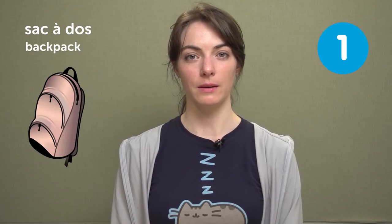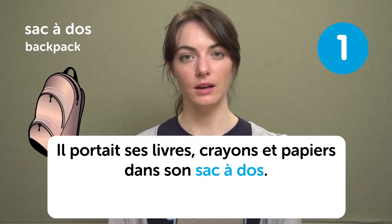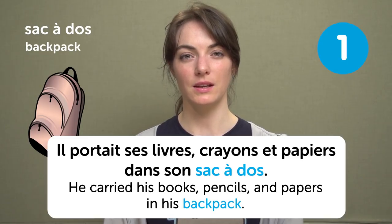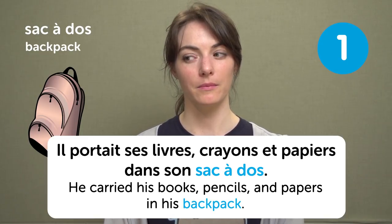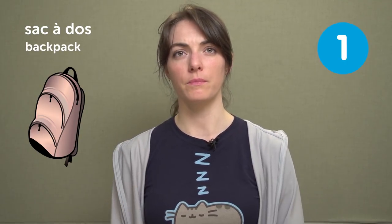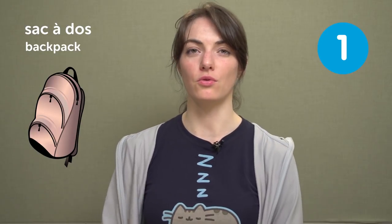Sac à dos, backpack. Il portait ses livres, crayons et papier dans son sac à dos. He carried his books, pencils and papers in his backpack. Yeah, in France you usually have either a backpack or just a normal bag when you grow up.